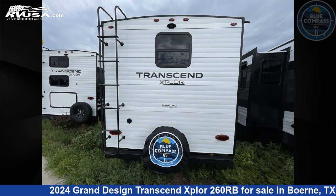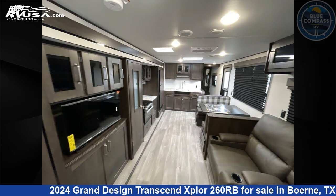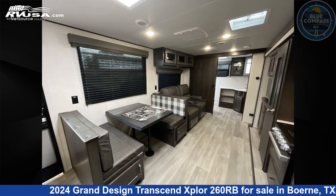This new Grand Design is 31 feet 0 inches in length and features sleeps 3, Slideout, and 56 gallons fresh water capacity. The floor plan layout of this travel trailer features front bedroom, rear bath.